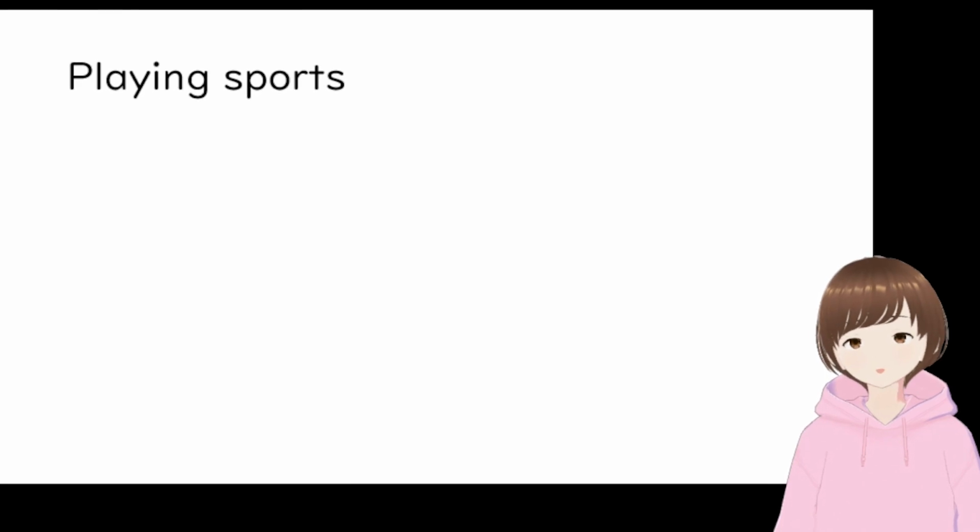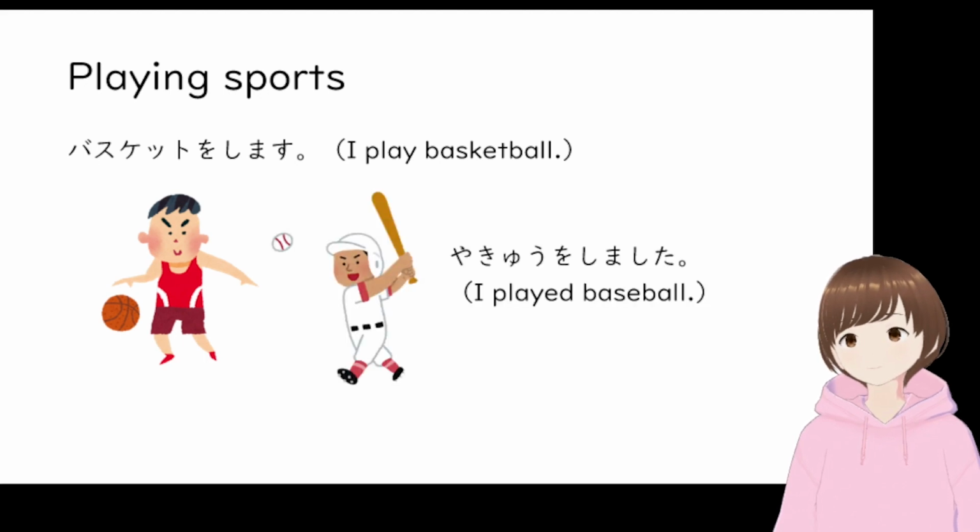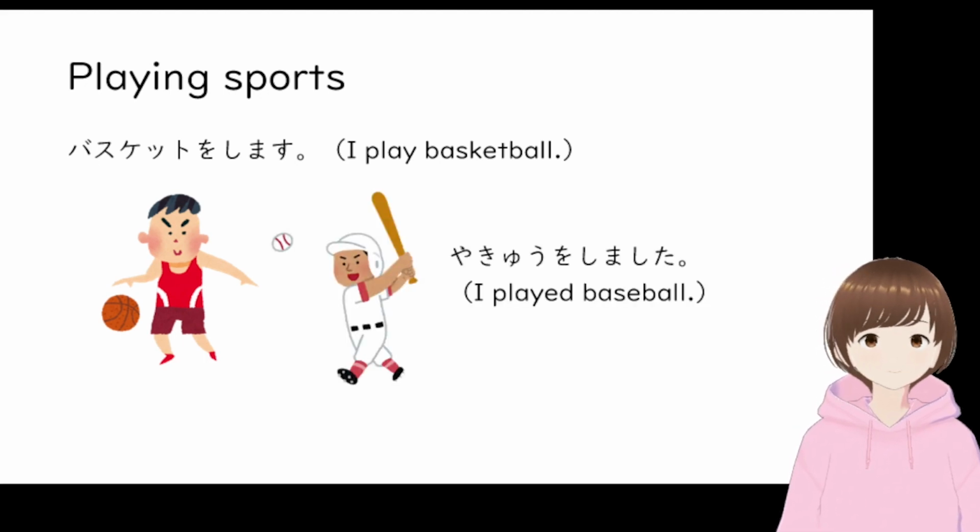To say "play sports," we don't use the verb 遊ぶ either. We use する instead. For example, バスケットをします。I play basketball. 野球をしました。I played baseball.